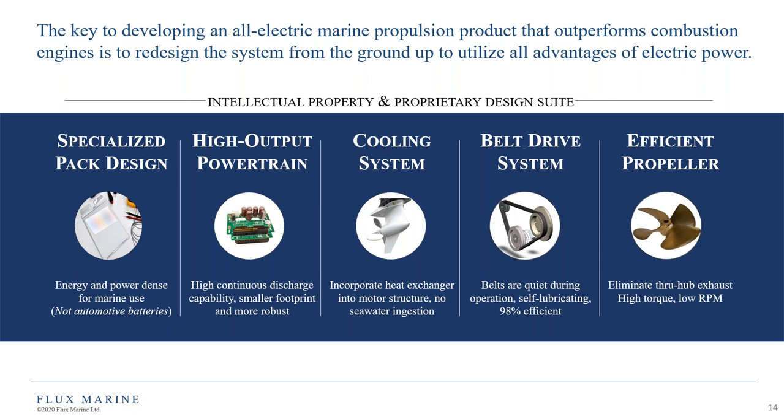In order to build something that's truly suited for mass adoption and to cause a paradigm industry shift, we need to redesign from the ground up to really eliminate these pain points and increase efficiency in every way possible. So what Flux Marine has been developing is based around five concepts here. One is a specialized pack design. Often we'll see competitors using automotive battery packs. And as we discussed before, automotive battery packs are designed for low continuous discharge and high peak discharge. The result is inefficient charge discharge cycles. We use batteries that are more ideally suited for lower peak power, but higher continuous power.